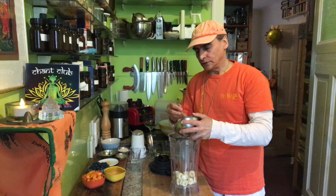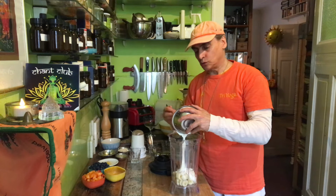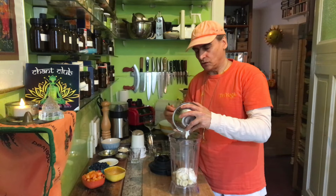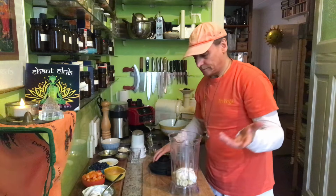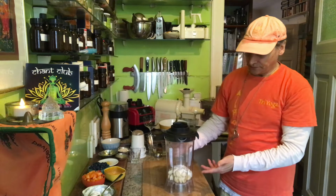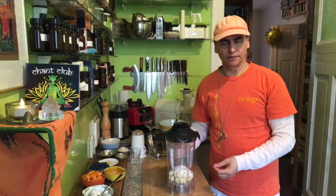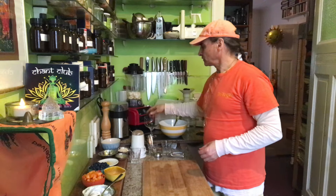So I put the yogurt onto the bananas and blend it quickly, very easy. The yogurt is already creamy, and bananas are maybe the easiest to blend. They also change the texture of the yogurt a little bit. The yogurt is very creamy, very thick, and the bananas make it a little bit runnier.